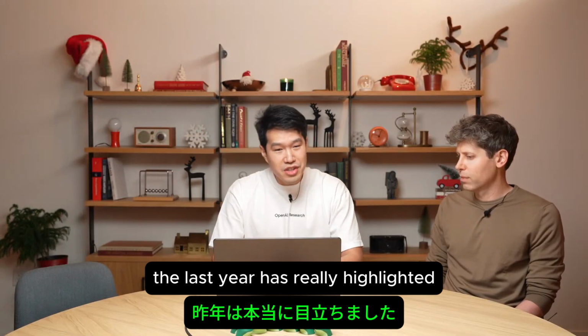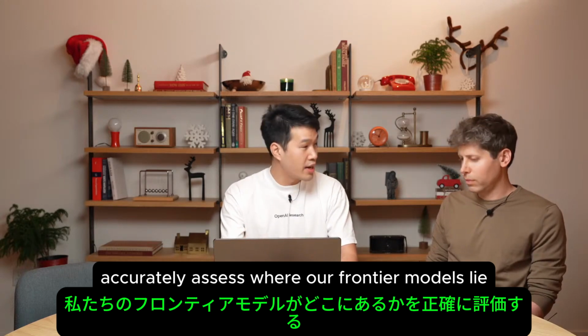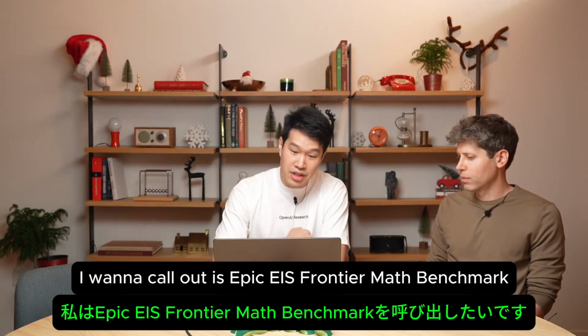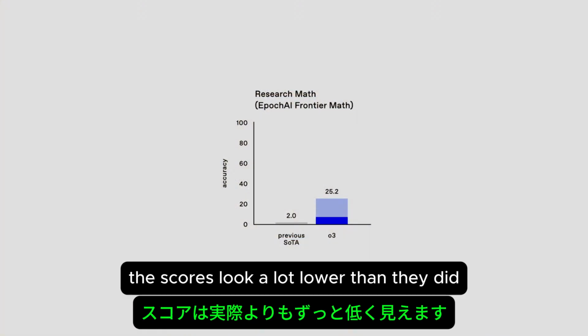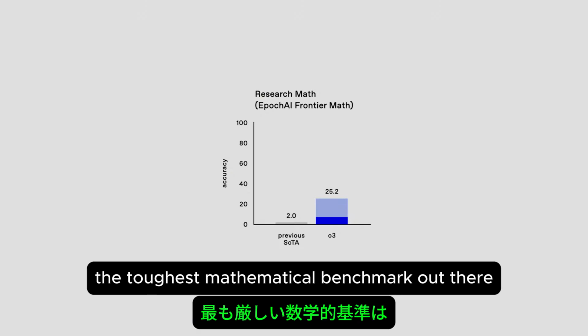So the last year has really highlighted the need for harder benchmarks to accurately assess where our frontier models lie. And I think a couple have emerged as fairly promising over the last months. One in particular I want to call out is Epoch AI's FrontierMath benchmark. Now, you can see the scores look a lot lower than they did for the previous benchmarks we showed. And this is because this is considered today the toughest mathematical benchmark out there.